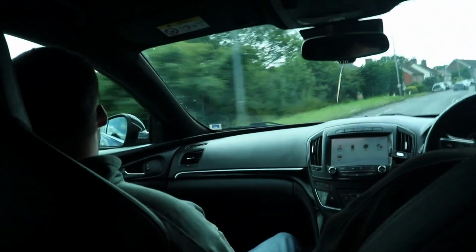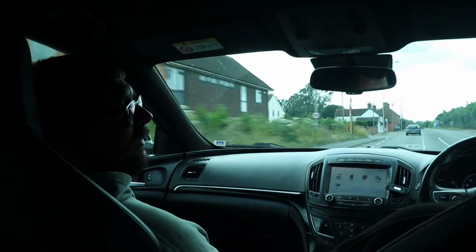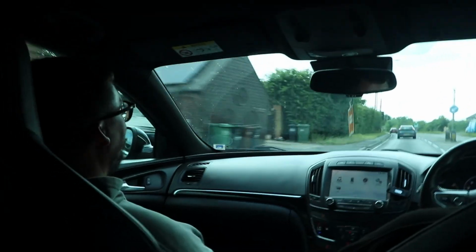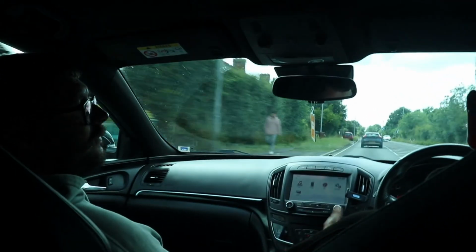I think that four-wheel drive system does work quite well. And I've just noticed with your mirrors, you've got that little light that lets you know when something's there, don't you? Yeah. Do they come in handy? Or do you just find them distracting? No, they're quite handy actually. Because they kind of help in your blind spot, don't they? Yeah. But you don't really get a blind spot because the mirrors are quite large on these cars. Yeah. It's still quite a nice little thing to have, isn't it? Yeah.